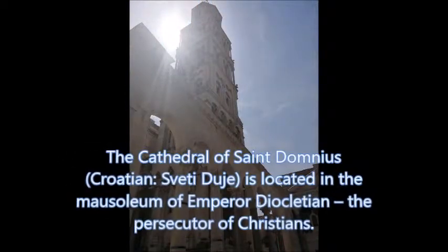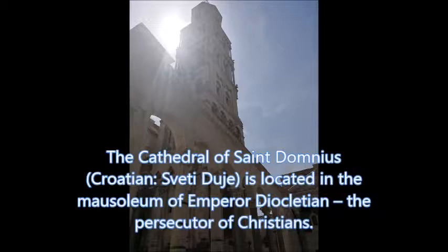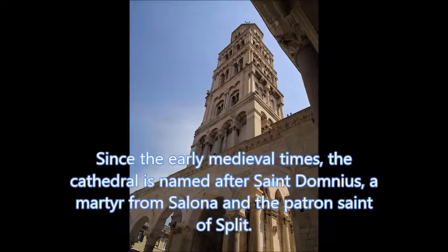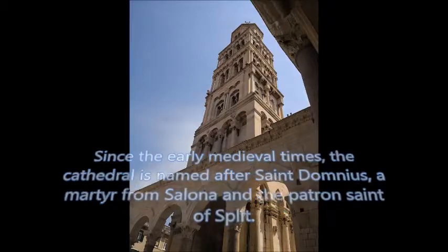Cathedral of St. Domnius. The Cathedral of St. Domnius, Croatian Sveti Duje, is located in the mausoleum of Emperor Diocletian, the persecutor of Christians. The Christians turned the mausoleum into the cathedral in the mid-7th century, dedicating it to the Virgin Mary. Since the early medieval times, the cathedral is named after St. Domnius, a martyr from Salona and the patron saint of Split.